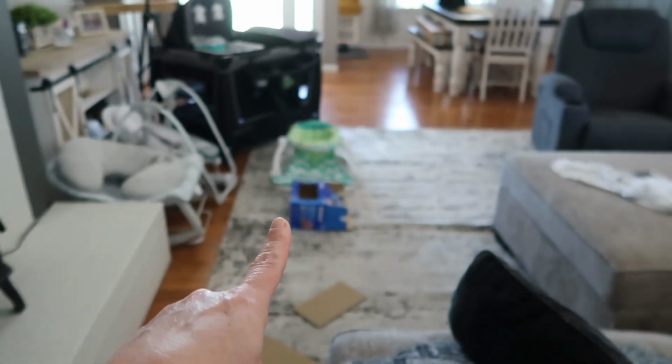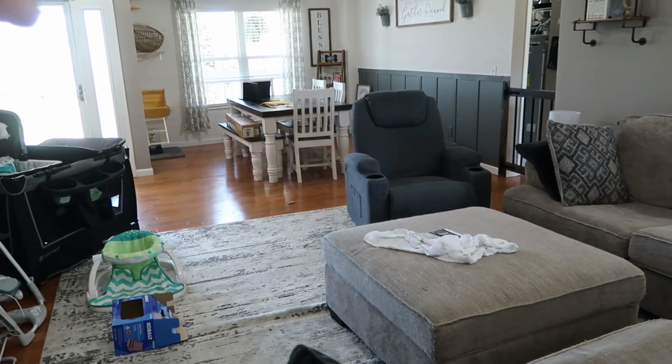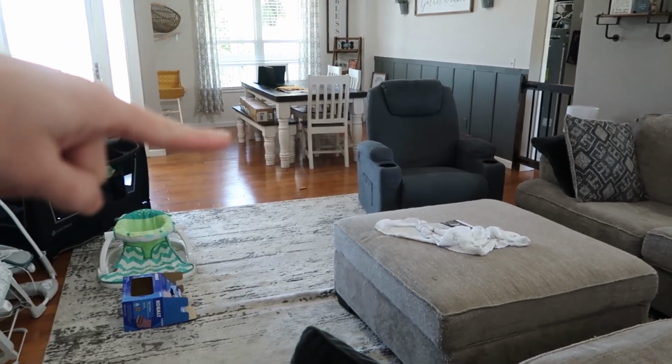Living room's not too bad from last night. I need to pick up this toolbox. I think Flash dragged that in here. But it's not too bad. Usually our house is so trashed afterwards. We have a few dishes, but not too many. But I want to put that swing set together, so I'll probably do that on here. But let me show you my stuff.